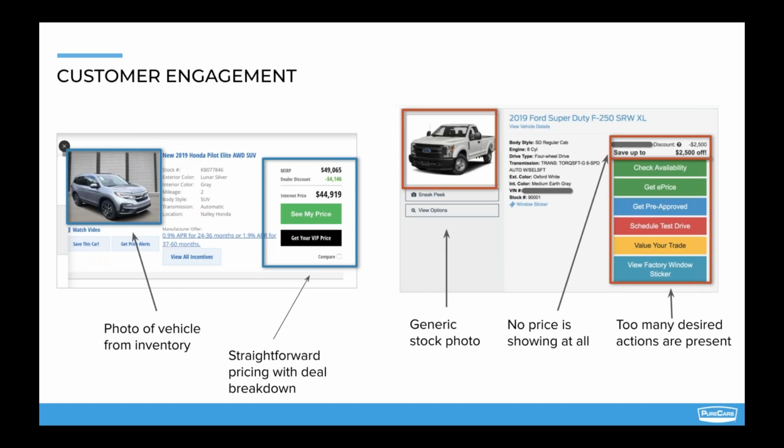The example on the right, however, uses a generic stock photo, does not display any pricing, and has a ton of different actions so as to lead to consumer confusion. And then not showing the price could also lose the consumer's trust at this point. Just taking a quick look at both of these, it's usually going to be the one on the left that's going to be inciting a more positive reaction. Of course, you're not always going to have pictures and pricing for all of your changing inventory, but it's really important to stay as on top of this as possible and keep your pricing simple.